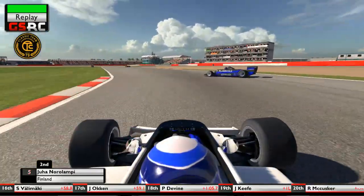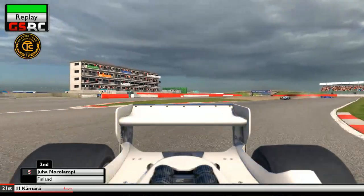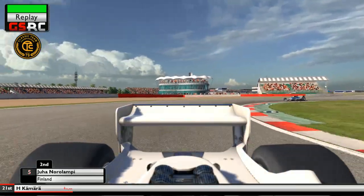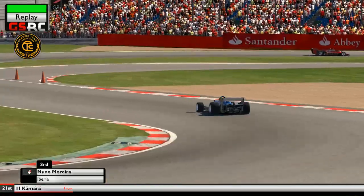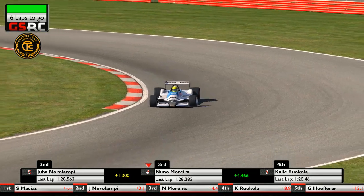Wow, this is fast thinking. Just whoop into the inside. And then Nuno just behind, you see him. He goes around the outside. John Keefe, the last car out on track at the moment.